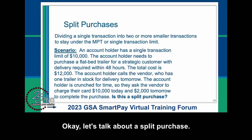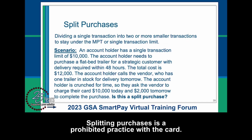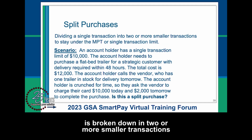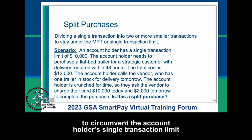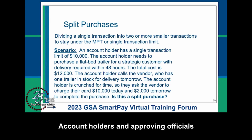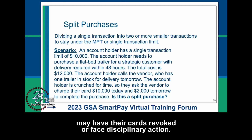Okay, let's talk about a split purchase. So what is a split purchase? Splitting purchases is a prohibited practice with the card. This occurs when a single transaction is broken down into two or more smaller transactions to circumvent the account holder's single transaction limit or to stay under the micro purchase threshold. Account holders and approving officials that participate in split purchases may have their cards revoked or face disciplinary action.